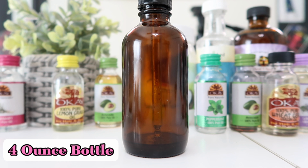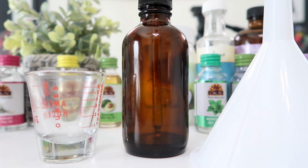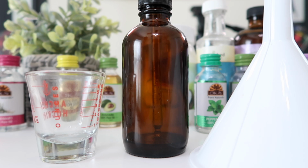This is the other bottle that I got here for my everyday oil. I got it from Amazon, and it did come in like a 2-pack. And the reason why I got it is because it has like a dropper, and that's exactly what I'm looking for when I'm oiling my hair every 2 or 3 days. So you will also need your funnel, and you will also need your measurement cup again. That is what I use for my everyday oil.